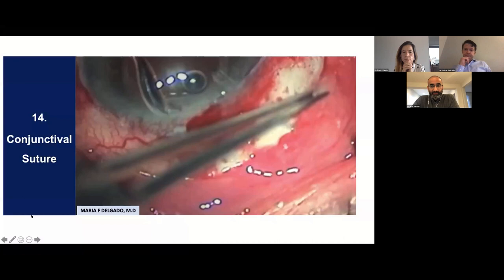But I agree, I still use patch graft. And there are lots of surgeons who have gotten off it. To me, it just provides an extra barrier of safety. I will use pericardium on an initial surgery and sclera if they erode. And that seems to work pretty well.